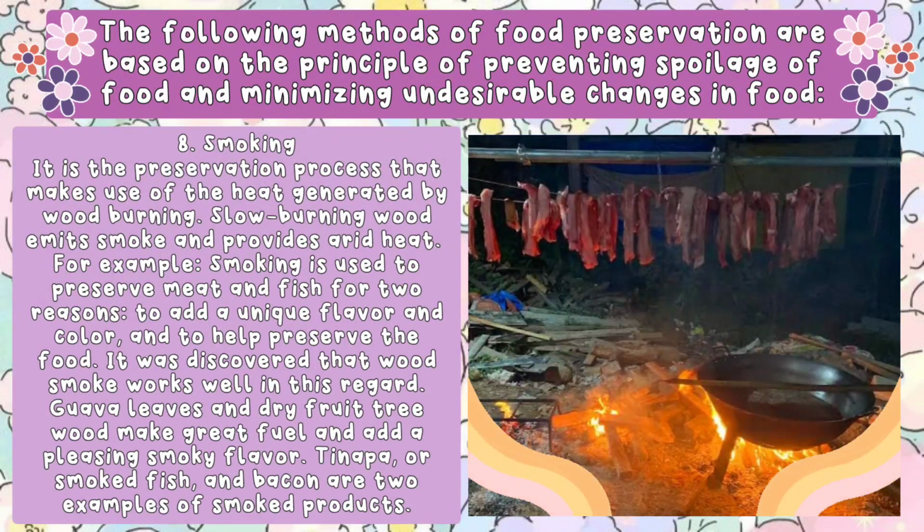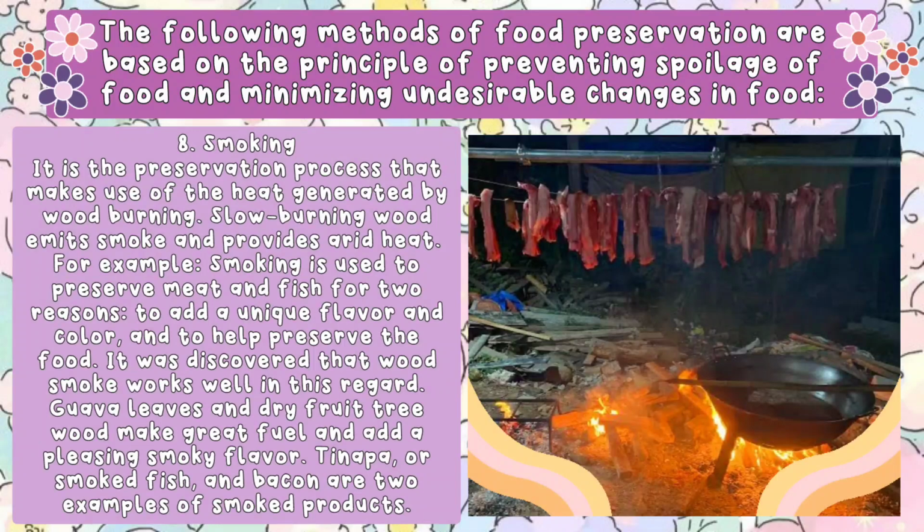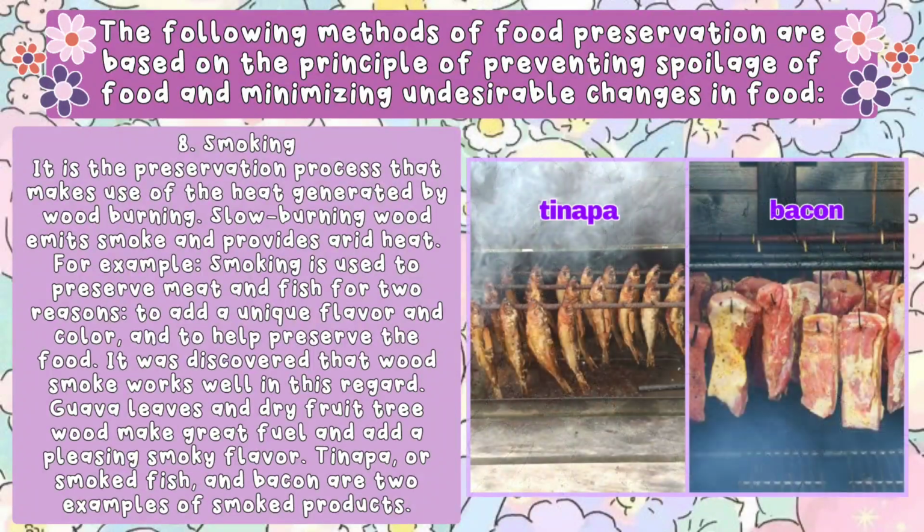Guava leaves and dry fruit tree wood make great fuel and add a pleasing smoky flavor. Inapa or smoked fish and bacon are two examples of smoked products.